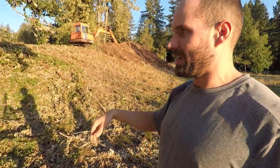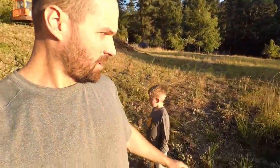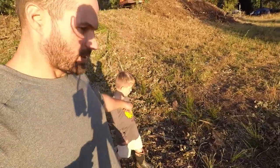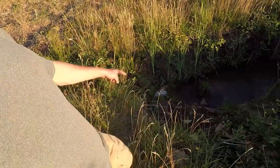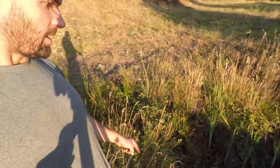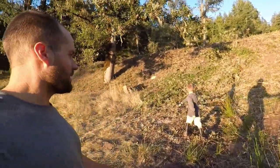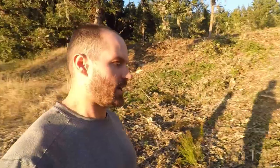So that makes it a lot more accessible for us to do some work in this area. I'll need to excavate in and try to get better contact on the leak. I still also need to repair the drain pipe that runs underground through here and pops out around here. Even now in this really dry summer, water's still making its way in here. So that's been interesting. And now I'll walk up the dam and give you a look out across the pond.